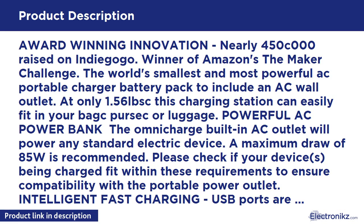Award-winning innovation. Nearly $450,000 raised on Indiegogo. Winner of Amazon's The Maker Challenge. The world's smallest and most powerful AC portable charger battery pack, to include an AC wall outlet. At only 1.56 lbs, this charging station can easily fit in your bag, purse or luggage.